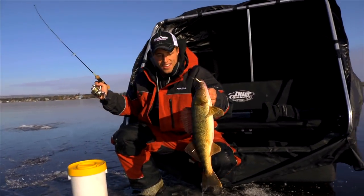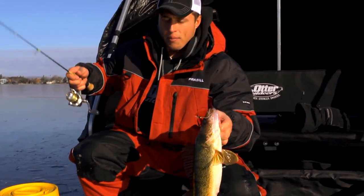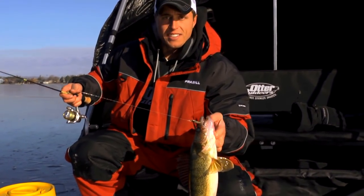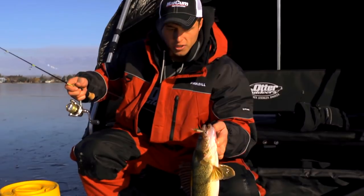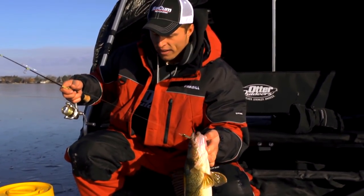Nice fish. What we're doing there is jigging really aggressive, about 2 to 3 feet off the bottom. I mean, that's almost halfway down for how shallow water we're in, but this season, these fish like a really aggressive motion to these spoons. Later in the winter, we'll slow down a little bit, but right now, they like it moving.